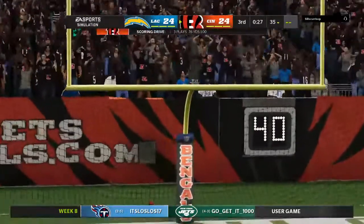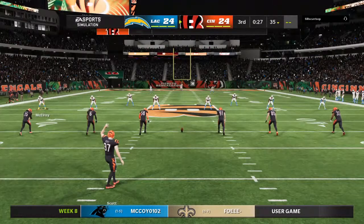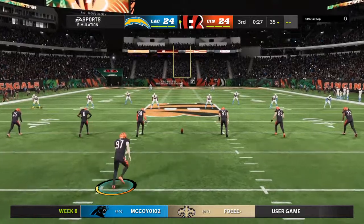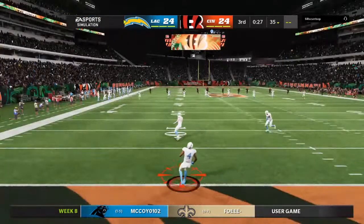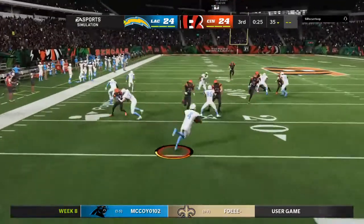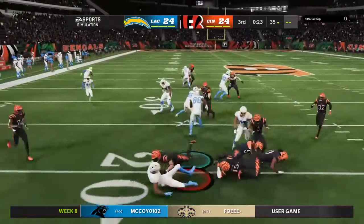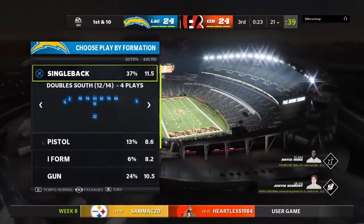Extra point by McPherson, up and good. And that will tie our game here in the third. Nothing separating these two sides. 24 all our score as he sends this one away. Taken at about the 1. And taken down just past the 20 at about the 21-yard line.